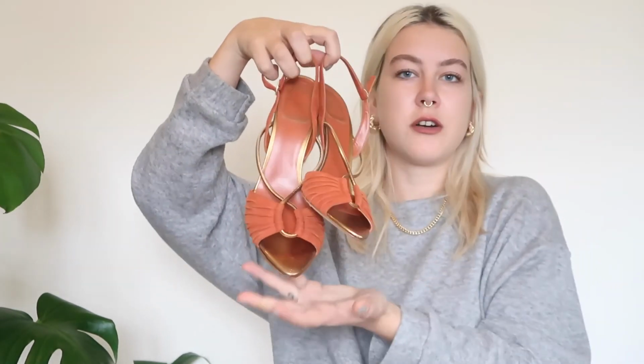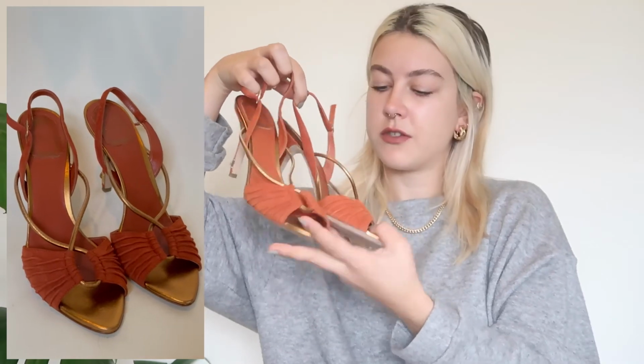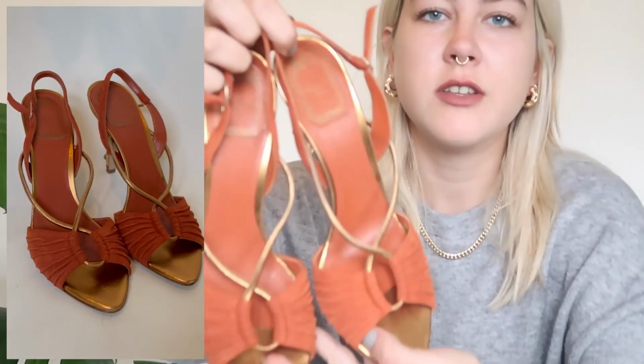I will do a close-up of these beautiful girls so that you guys can see the detailing on these. I have no clue of how I am going to style these yet, but they are just freaking beautiful. They actually come with a dust bag as well, but I don't know where I put that. And yeah, just cuckoo to me how I randomly find this stuff. Crazy, but so cool, right?